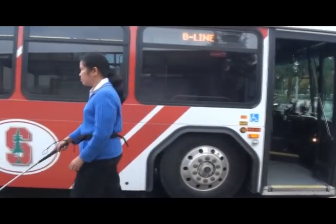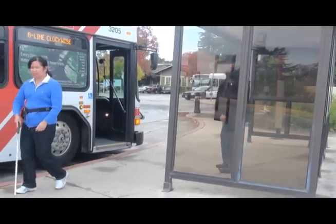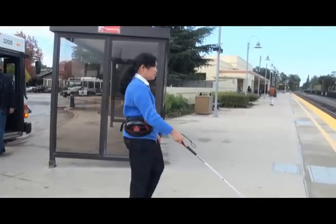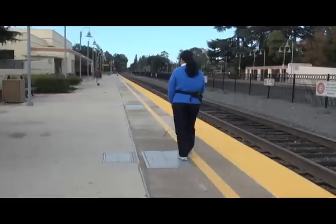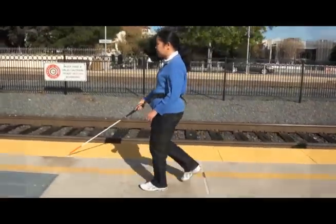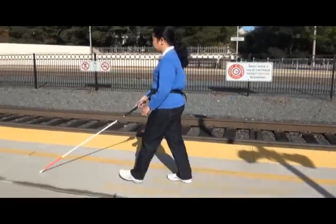Caltrain serves train riders from San Francisco to Gilroy in the San Francisco Bay Area. They have provided important accessible modifications at the train stations to enable the blind community to locate the ticket vending machines, as well as a special area called the Boarding Assistance Area, where riders will be able to obtain assistance from the conductors of the train if needed.